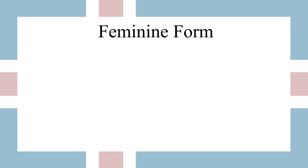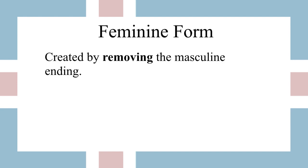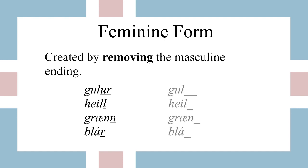Now let's talk about the feminine form. This is created by removing the masculine ending. Now I've underlined the endings for each of these adjectives. So for the UR words, the ending is the UR. So gullur becomes gull. Now for the double L endings, the masculine ending is the second L. So heill becomes heil. We lose the double L sound and we also lengthen that vowel. For the word grænn, the second N is the masculine ending, so it becomes græn.